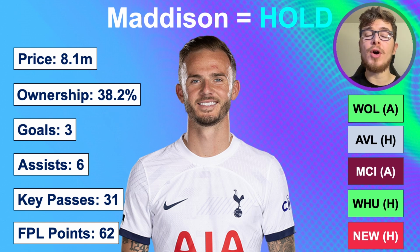Van de Ven could be out. You've got Destiny Udogie and Cristian Romero both suspended with red cards, and Spurs could be down to the bare bones. If Maddison's also out, you'd probably fear the worst there for Spurs, and Wolves would fancy their chances anyway. But I think Maddison is a hold.